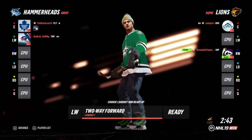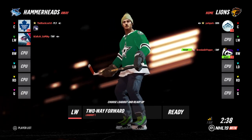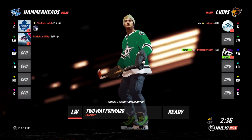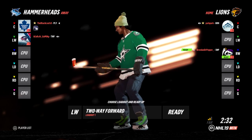I mean, it doesn't really help when you have Dark standing at the blue line as a third defenseman, and then it's just him and Nit down low when there's like 4 of their guys down low. Yeah.